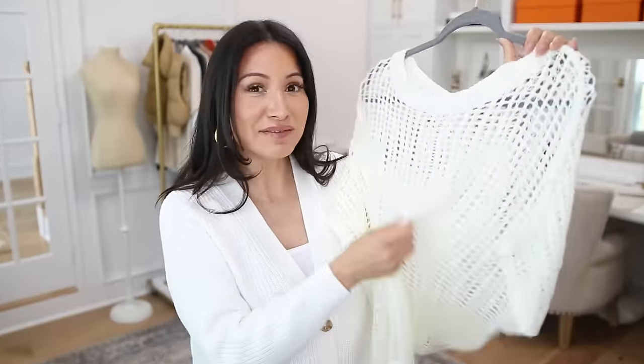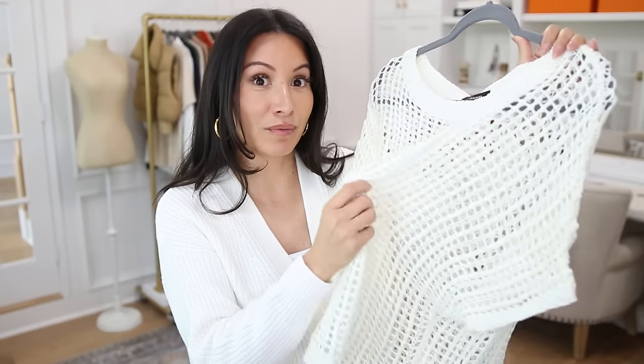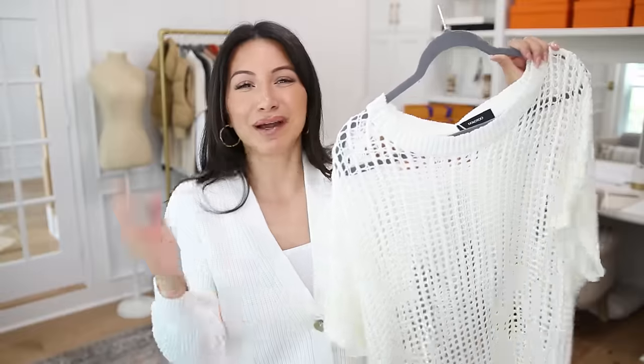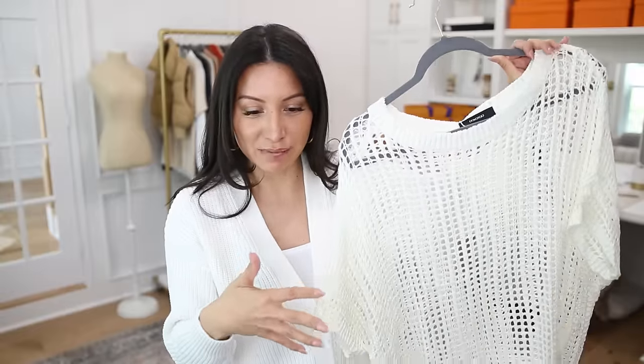And I will say, I have seen tops like this that are really expensive, but this material, obviously, you're going to have to worry about it getting pulled or snagged, especially if you have pets or kids. So I don't want to spend a lot of money on something like this, but I just definitely feel like this is such a good piece to have.